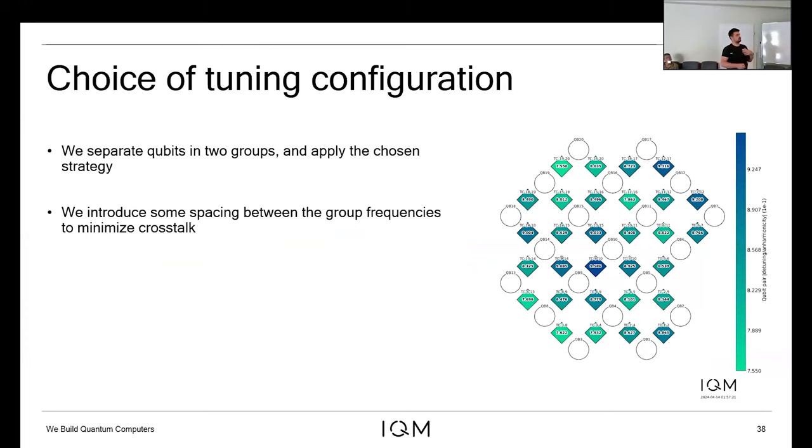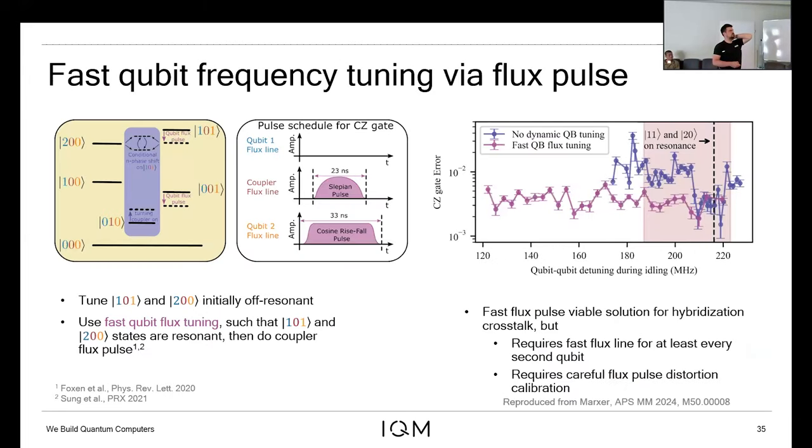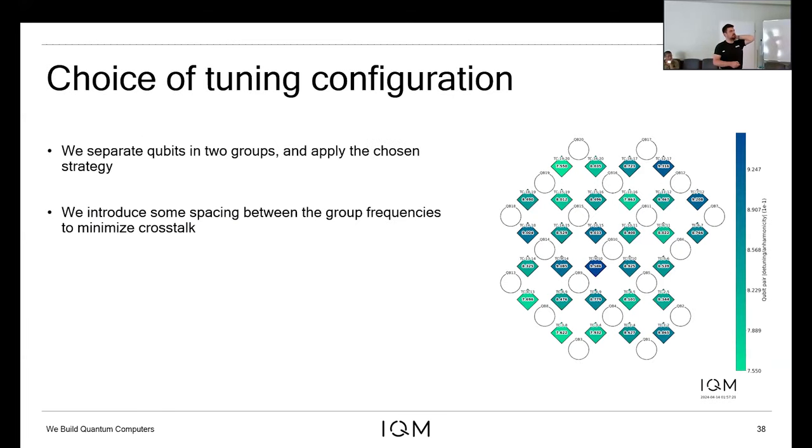We essentially separate qubits into two groups. One has a lower frequency, the other has a higher frequency, and then you apply a little bit of disorder to minimize the cost. So can you comment on what you mean by applying disorder to minimize the cost? What I mean is that they don't have to be exactly on the resonance. We keep them slightly off resonance, and we make sure that different qubits that are close don't have exactly the same frequency. They're similar within like 10 megahertz. But why are you breaking them into two groups?